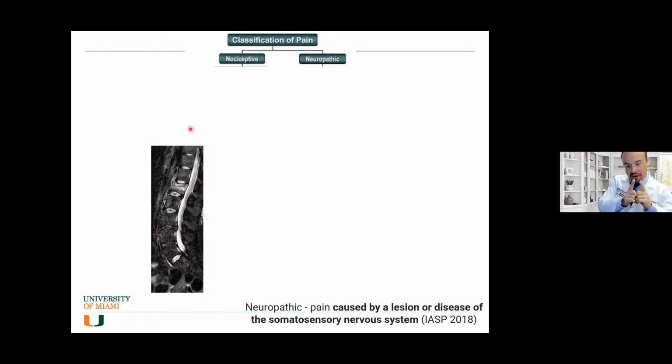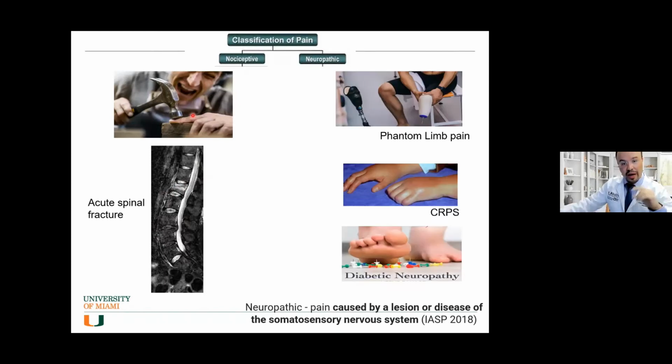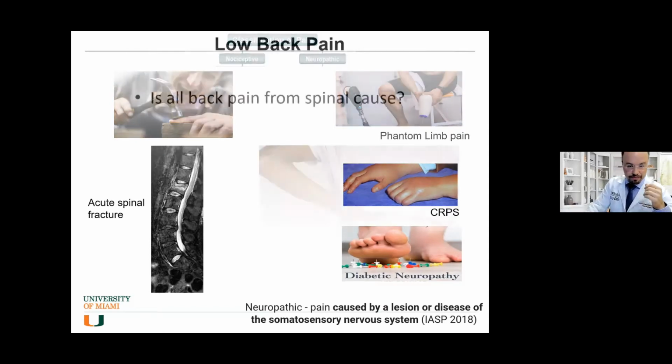So pain has not only two components, but we can also classify the pain into basically two subtypes. There is nociceptive pain, neuropathic pain, and mixed pain. Nociceptive pain is when the pain results from damage or potential damage to tissue, like an acute spine fracture or when you hammer your finger. Differently from neuropathic pain that comes from a lesion or disease that involves the somatosensory nervous system. A good example is phantom limb pain, CRPS, complex regional pain syndrome, diabetic neuropathy, and others.